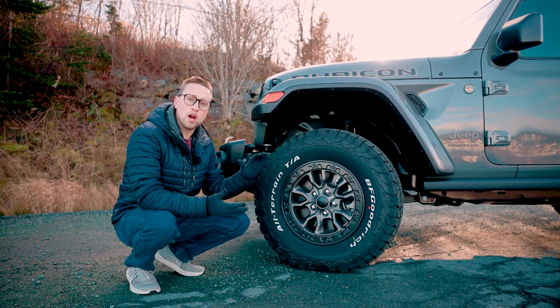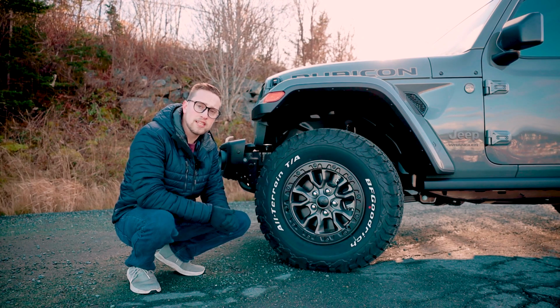Well, the 392 is already raised 2 inches higher than the standard V6 Wrangler.